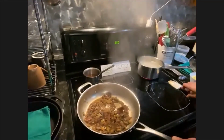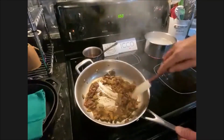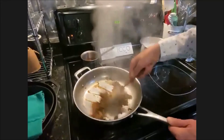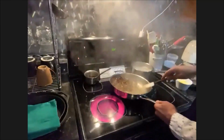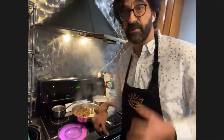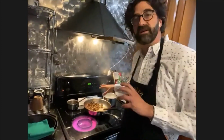So you can see that all that chicken stock, all that liquid is almost gone. It's quite dry. If you want, you can add a little bit more chicken stock, but I don't want to. I don't want to over flavor it with chicken. I want the flavor of the prosciutto to be the star. So I'm going to just take it off while our pasta cooks.